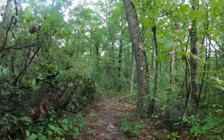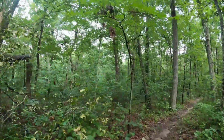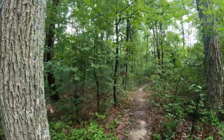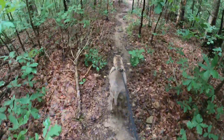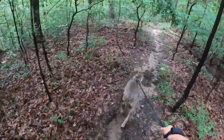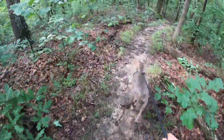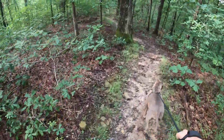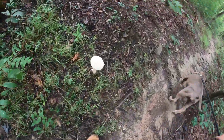All right, so just like the review said, after the first two ginormous hills, it's fairly flat. A little bit of rolling up and down, but otherwise nice and flat and well kept. Excellent trail so far. I think she's starting to learn that she has to wait for me going down the hill. She's slowing down and not pulling as hard. Doing a fantastic job, Em. Good girl. Easy. Ooh, mushroom.